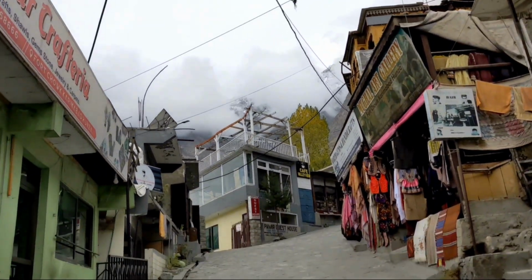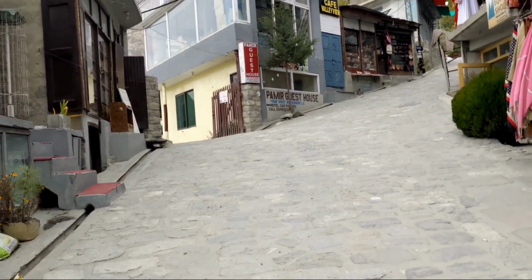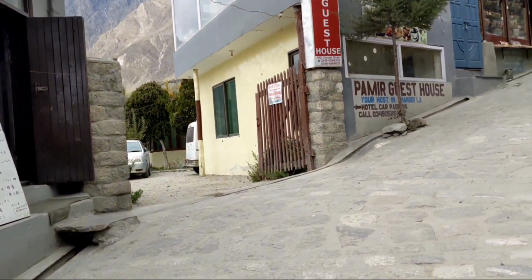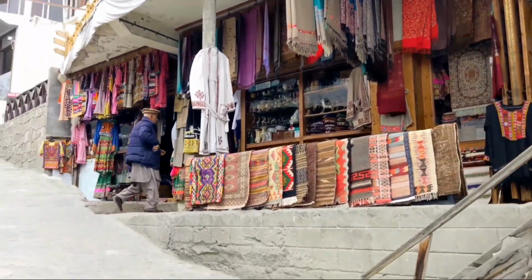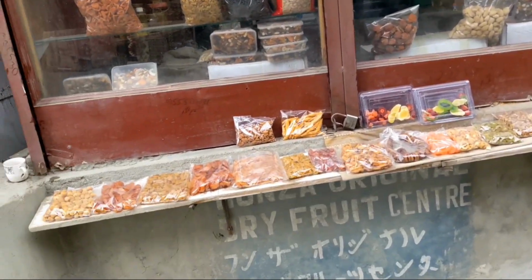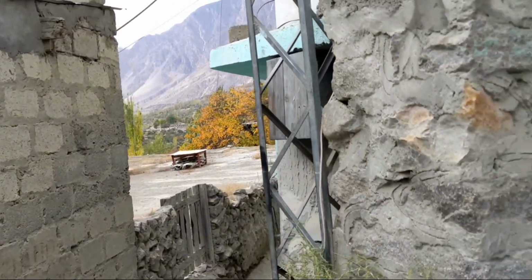There are a number of guest houses, hotels, restaurants, cafes, coffee shops, juice corners. There are also these shops offering a variety of options to choose from in terms of clothing, caps, shawls, and souvenirs. And here is a dry fruit shop displaying some of the fruits right outside. A few caps and traditional bags to buy as souvenir.